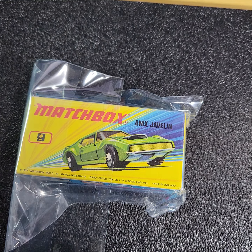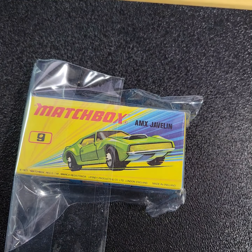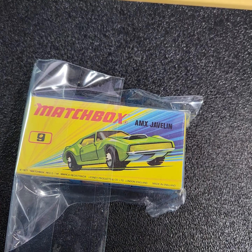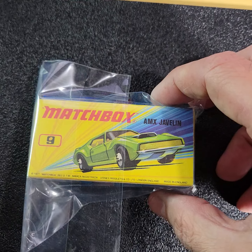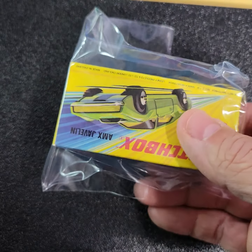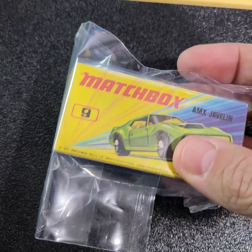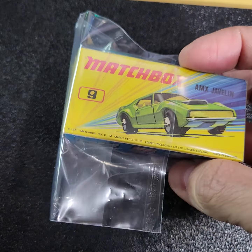So every day I go through all the stuff in my inventory that's not listed, for video content or just for curiosity, because I have boxes of stuff. And I see this Matchbox car, which honestly I don't remember buying. But I said, wow, this box is super duper. Is this the old one? Because I know they made new ones.